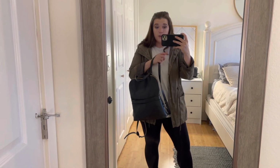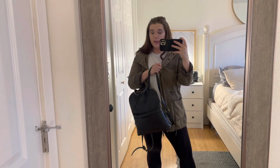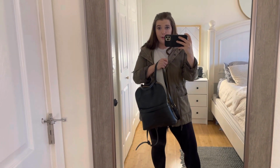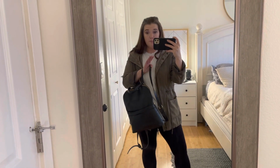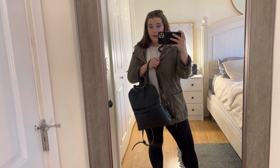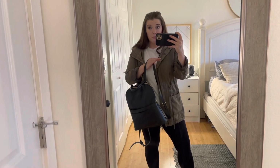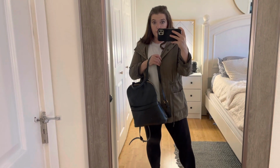I switched out the cardigan for this green army jacket. I've mentioned before, this came from Forever 21 probably 10 years ago. This jacket was $20 and it is probably the best purchase I have made for that amount of money. Normally things from Forever 21 don't last very long. Maybe it's because this is a jacket and it doesn't get washed as regularly, but it's held up really well. It's a very basic style though. You can find these at a ton of different retailers.